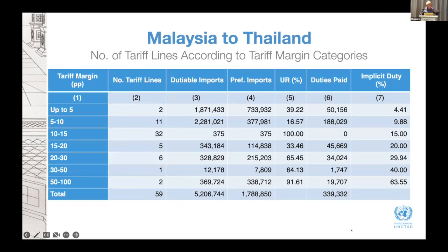Then we have, of course, more detail on where these duties are being paid. Here there is the number of tariff lines. We can see that there are not many tariff lines. I would say the tariff lines where we had a problem are in the realm of 100 tariff lines exported by Malaysia to Thailand, which paid duties when they should not have.